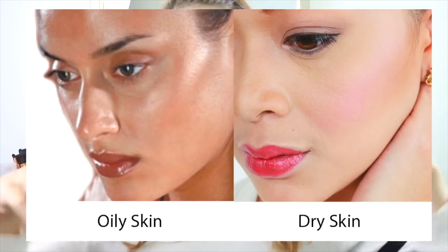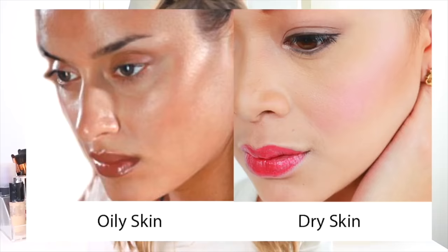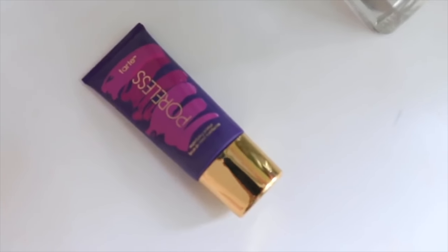When you're first doing your makeup, the first thing that you need is primer. It's hard to decide what type of primer you need. My skin is kind of in between dry and oily, so I'm right in the center. It doesn't feel dry, but it doesn't feel oily. So if you have more dry skin, I would recommend the e.l.f. hydrating face primer. You can get this at Target. It's super nice. I really love this one. I use it all the time. Or if you have more on the oily side, then I would recommend this mattifying primer, Poreless from Tarte. But any mattifying or matte primer will work.